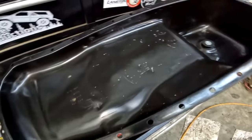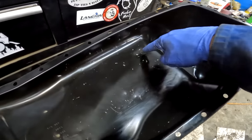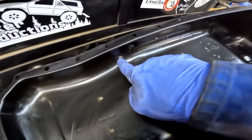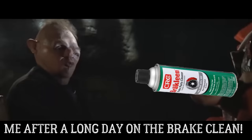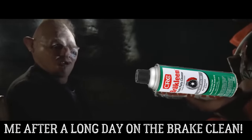That's fine though. All right, what you really got to do here is feast your eyes on how many piles of shrapnel smashed against the bottom of this pan. This one almost went through. And yeah, I'm wearing gloves. Here's the brake clean, it's left its mark on the old filler. And now, final touches to this baby.